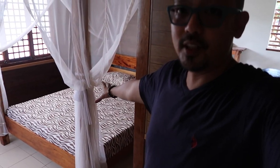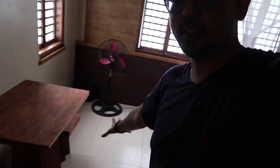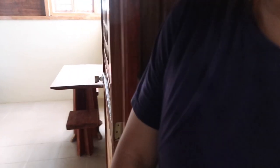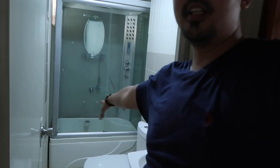So, this one is the first bedroom, okay? This is good for 2 to 3 persons. You can set up another mattress here at the floor. Tapos, meron din sila here, the second room at the ground floor. 2 persons, probably another setup here at the floor. Okay, and they have a toilet. Ta-da! Toilet with a bathtub.